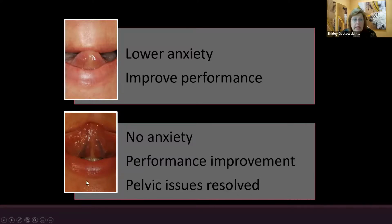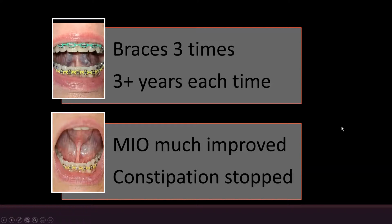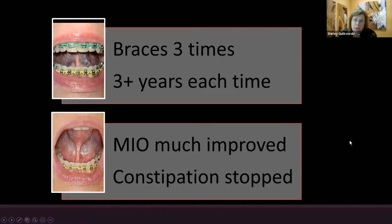This person here was very attuned to her body, and she was in very dire straits. She wanted to run better. She wanted to run faster. She was having trouble with her pelvic floor issues. And after the release, boom, it was done.